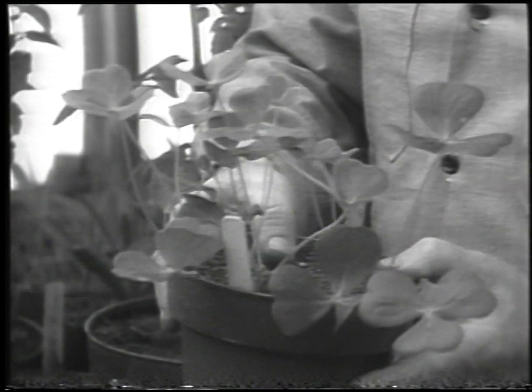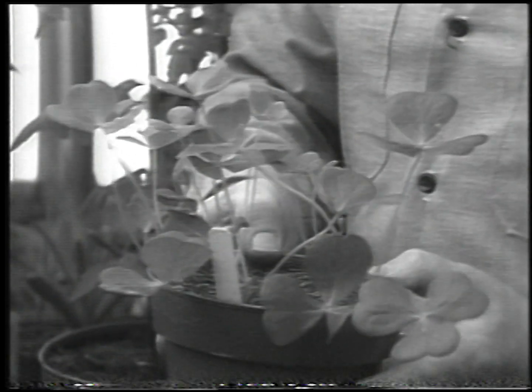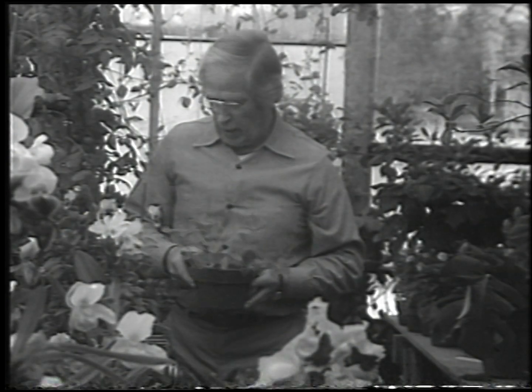Give it sunshine, keep the soil fairly moist. Don't feed it too often, not over once every month or 6 weeks, or it'll grow too fast.